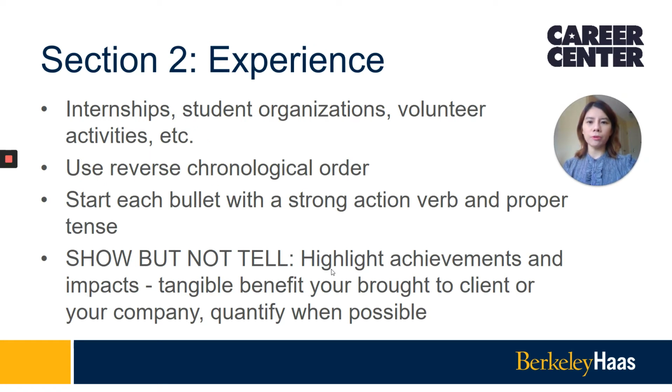So the main body of your resume is your experience. They can be internship, student organization, volunteer, etc. You don't need to separate them into different categories. They are all experience. So in most cases, please use reverse chronological order because employers care about your most recent experience. But if you have done something directly relevant to the position that you're applying to, definitely move it up to the top.